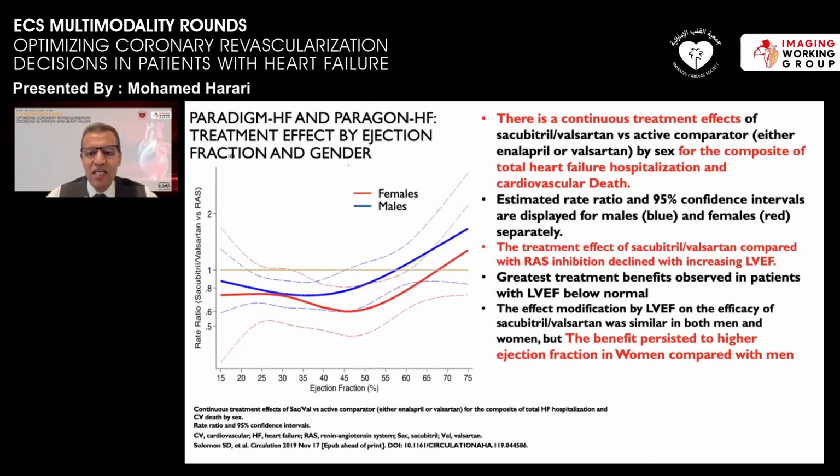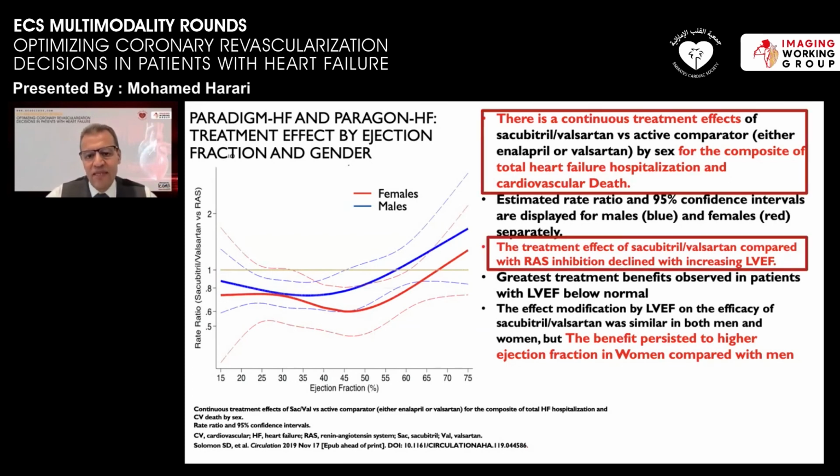And what they found is that the benefit actually continues throughout the ejection fraction, although it seems to tail off or be less at the higher ejection fraction. But then the benefit in women persists even to higher ejection fraction.